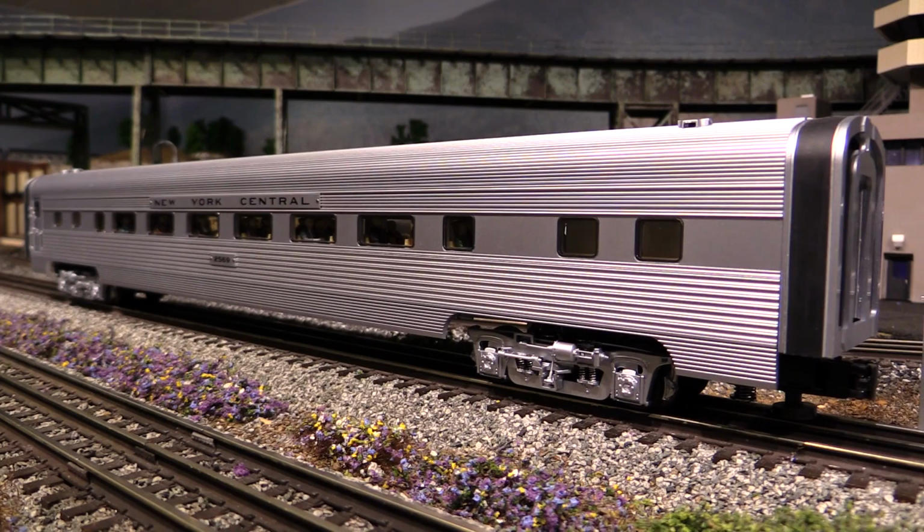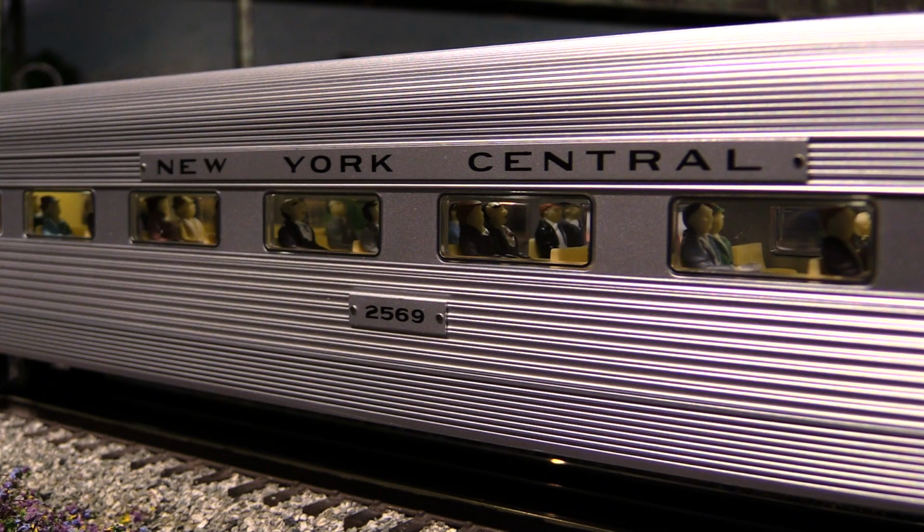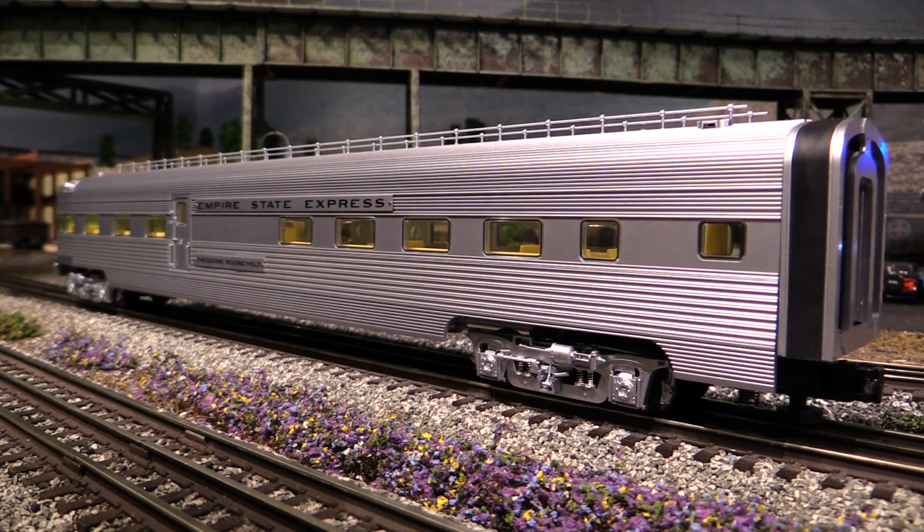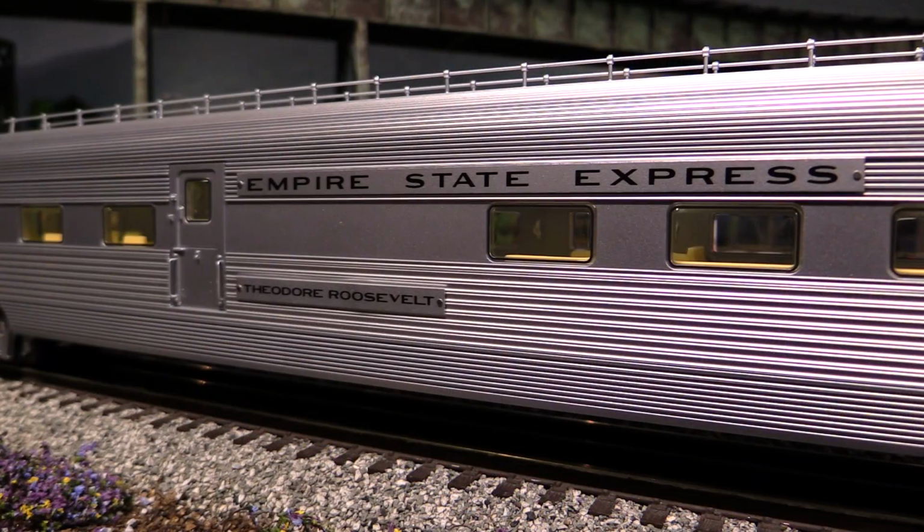Up next, we've got another coach. This one does not have a name, it just has a number, 2569, but it's pretty much identical to the Ruben E. Fenton coach that you've already seen, except that this car has passengers on the inside, and that's because I added them, and as I said earlier, it was a whole lot of fun. At some point in the near future, I will try to do a video showing how to add passengers to these cars. It's easy and it's fun, and it only takes about maybe 30 minutes or so to fill a car with passengers. Very, very easy.